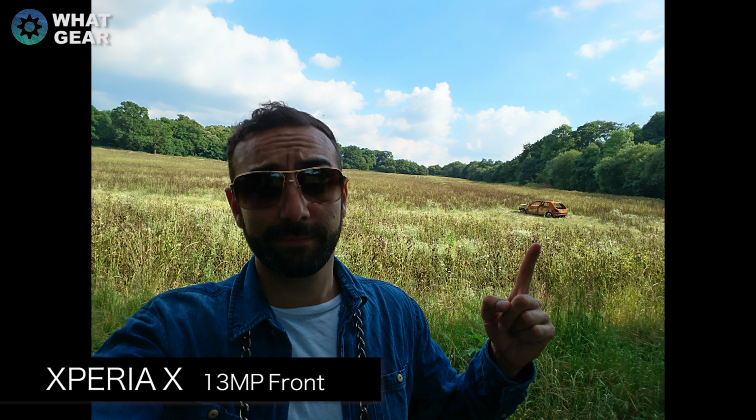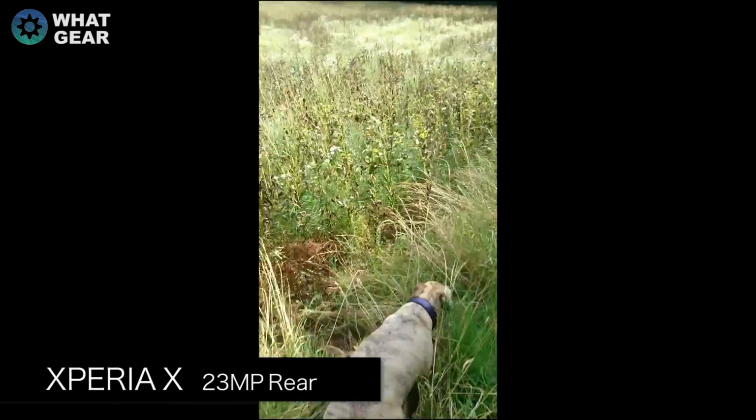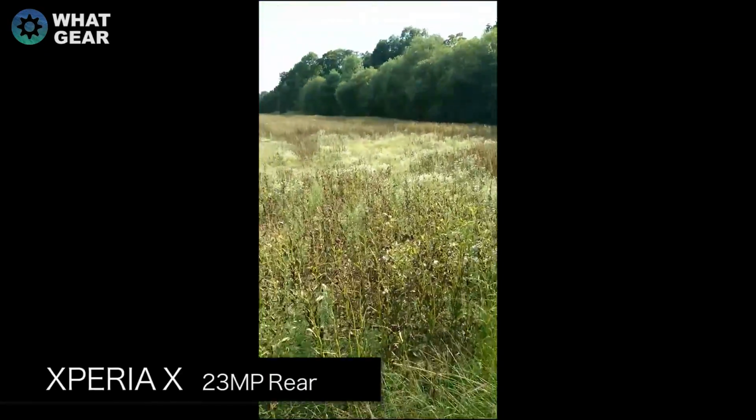And now we move on to the Xperia X, and you can see there's a lot of blue in the sky. You can see the clouds really well. The ground colour looks fantastic, and the wrinkles in my forehead are really clear to see. But however, I still think the Xperia has taken the best selfie. So anyway, it was time to move on closer to the burnt out car to take some photos.